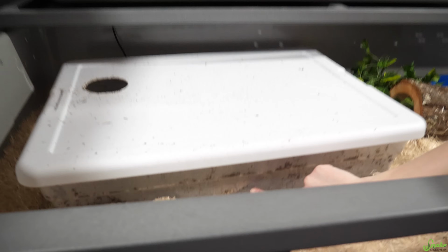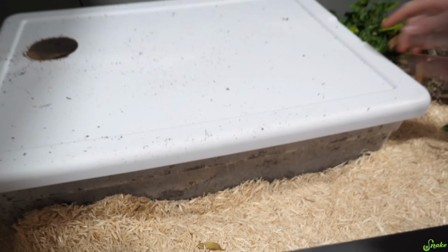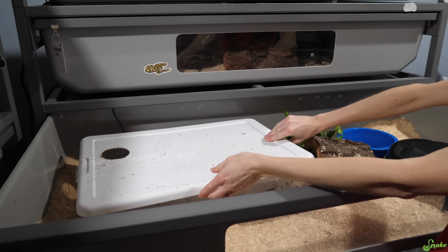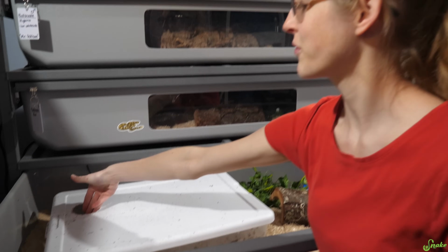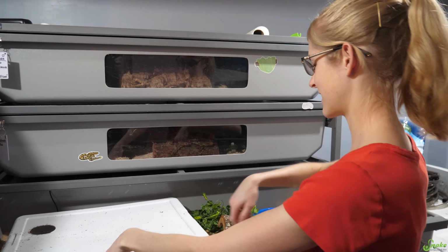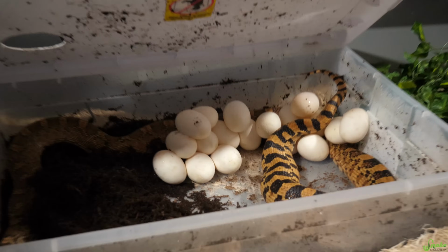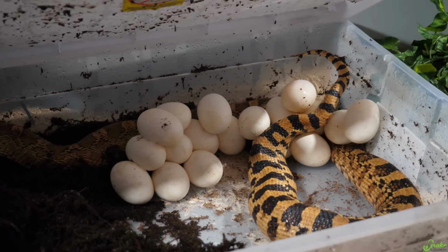I see her face. She's in her lay box. Okay, let's see if we've got eggs. Look at this, she made a mess of all her dirt too. Oh yeah, she's been in and out for quite a while. So I'll see her like halfway in, all the way out, all the way in. She just is super anxious. Uncomfortable. Oh my gosh. Last night was the night. Oh, but she's not done yet.